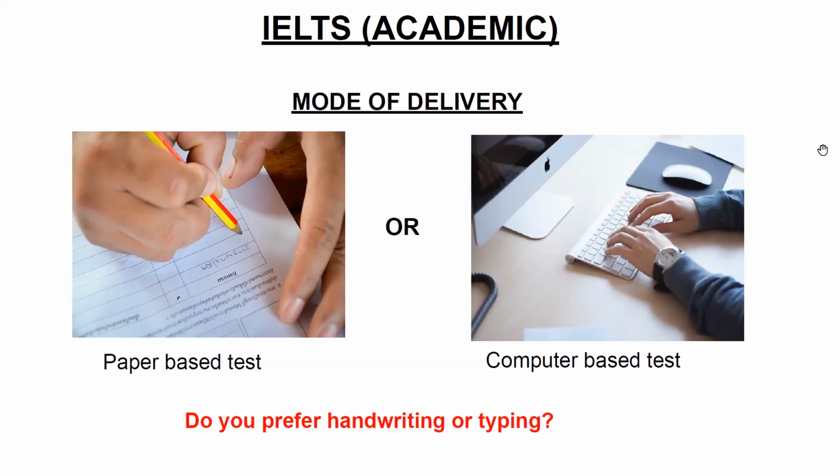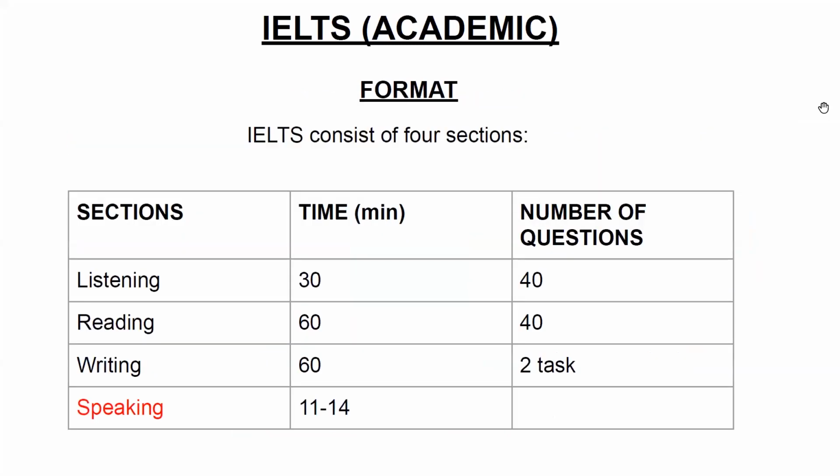Do you prefer handwriting or do you prefer typing? If you're very good at typing, then you have no problem taking the computer-based test. If you know you're not good at typing, then you would go for the paper-based test. Also, if you love reading on screens, then I think a computer-based test will be good for you. But if you like reading on paper, like me, then the paper-based test will be good for you. So it depends on your preference.